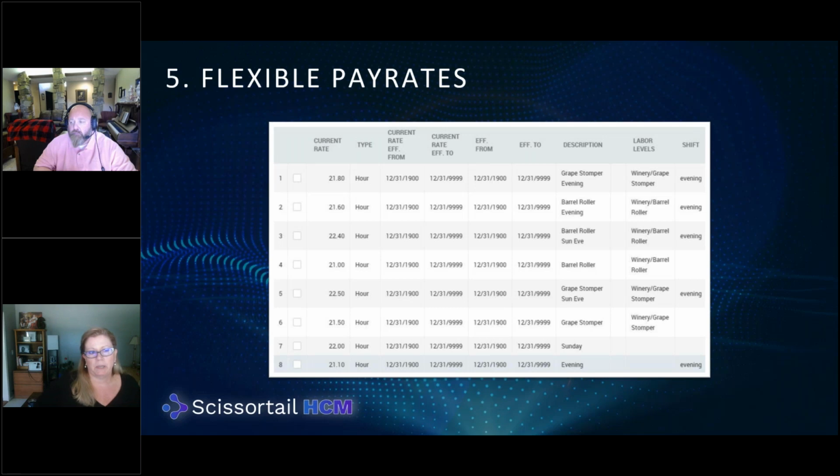Nice. So, flexible pay rates. This is kind of difficult. HRMS was really complicated, and pay rates can get super complicated, first of all. But then to only have one pay rate that you can offer somebody before being able to put in secondary jobs and list each of those individually. So in Scissortail, the way it's handled is different. We can track those rates and apply them based on maybe they apply to all employees, maybe they apply only to a certain department, maybe one employee just has a special rate table.